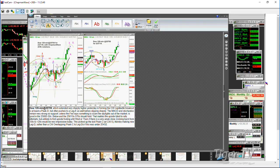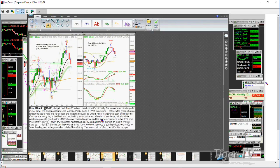Here we go. So here's that 120-minute chart. And what I said there is, if there is at least a plus 40s or more at 11:10 a.m., the chances improve for an up close. However, it needs to be a good up close over 60s to save the day.